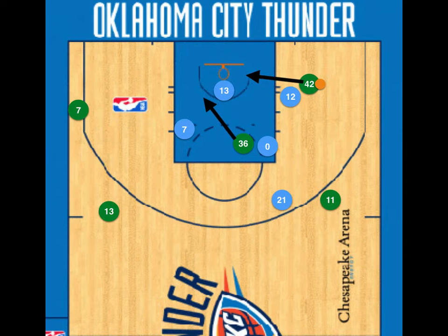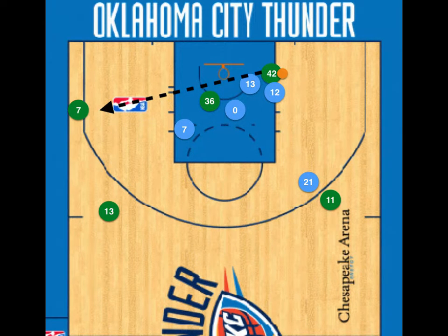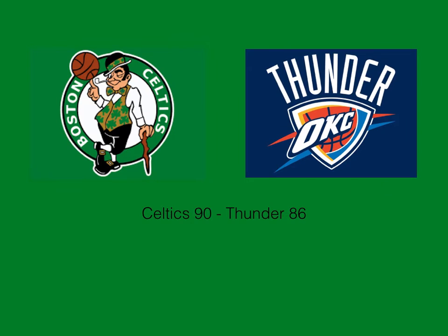As Horford gets pushed out, he faces up, looks to drive. Now, Smart continues down and gets interior position on Paul George, who's come over to provide some great help defense. Unfortunately, Horford has great vision, so he's able to look past Paul George and hit Brown for the open three.